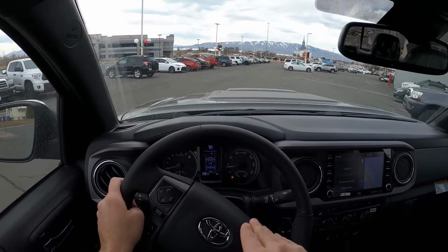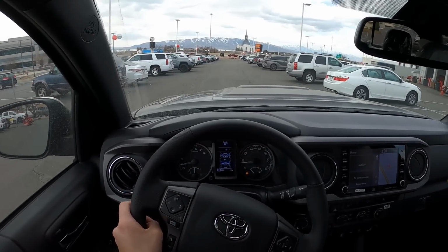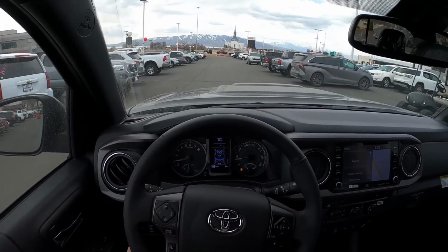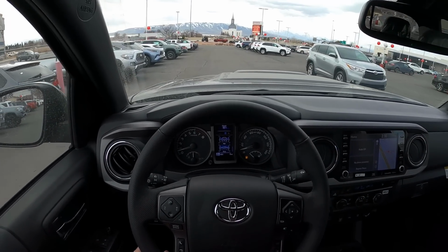Going over that in any other car, going through that dip, you're really gonna feel it. And this, it's just soft through it. So yeah, that's the new TRD Pro. Cool truck. That's gonna sum things up for our video on this 2022 Tacoma TRD Pro.